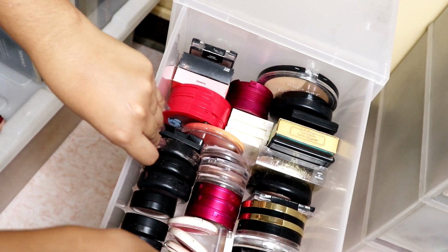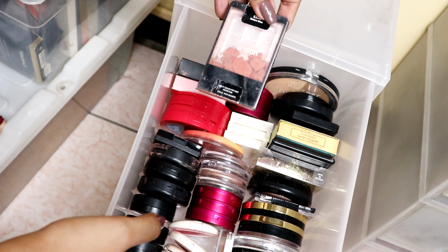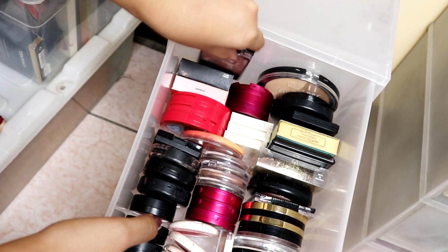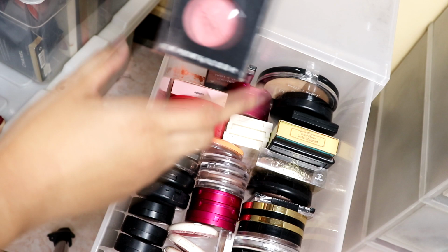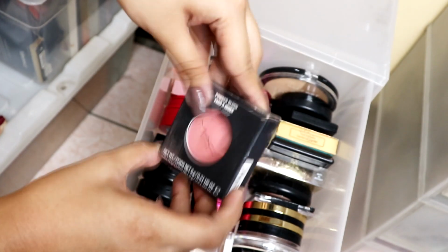So, let's start off at the back. I have here the Wet n Wild Color Icon in the shade Mellow Wine. Basag-basag na siya, and hindi ko pa rin siya tinatapon kasi isa siya sa mga favorite blushes ko. Pero balak ko bumili ng bagong ganun para lang mapalitan na yan. A MAC blush in the shade Flare Power. Regalo to ni mama sa akin nung birthday ko.